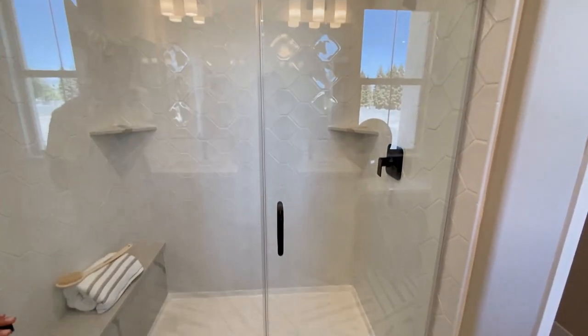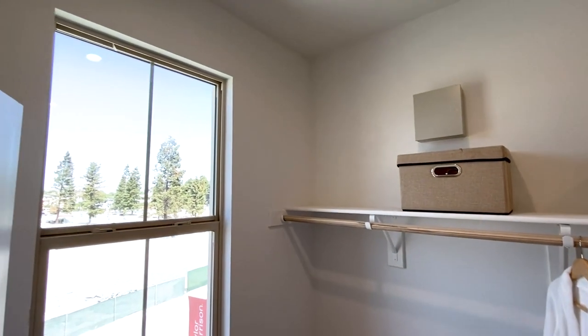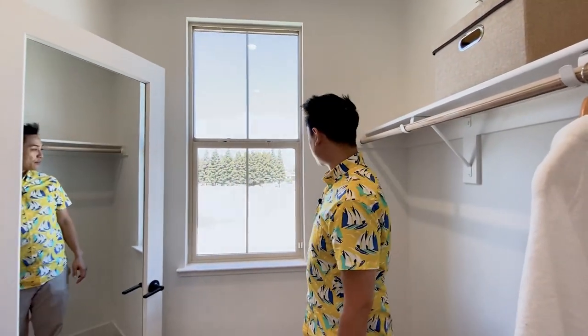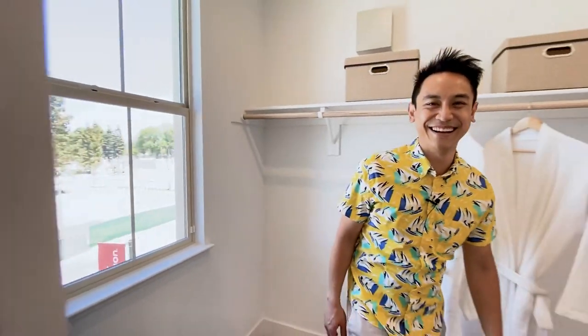Wow, very cool. And not only that, but you've got an enormous walk-in closet with a window. I mean, you could put a seat in here. I mean, you could probably rent this out. You could probably rent out this walk-in closet, just saying.